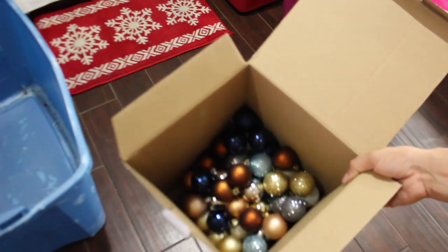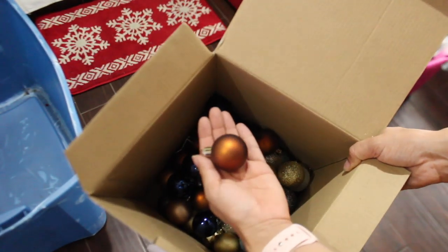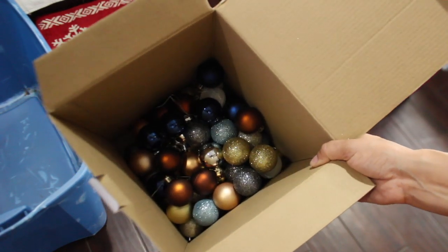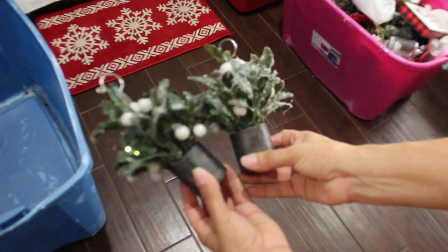I have these little tiny ornaments, and I just have them in this box. I believe I had them on a little Christmas tree. I have these 2 little galvanized greeneries.